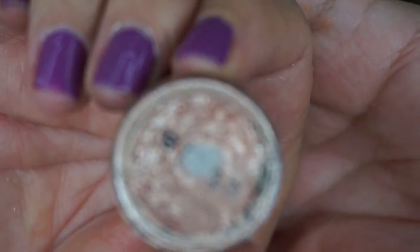I do have two other colors. One is called Dusty Rose and one is called Kitten. Meow, meow. And this is the Kitten. And this is the Dusty Rose. Kitten and Dusty Rose. These are gorgeous.